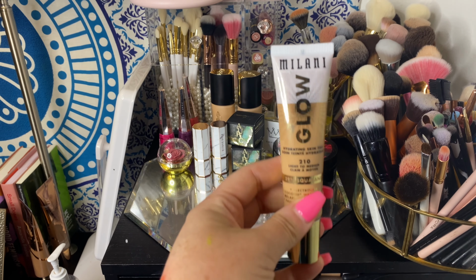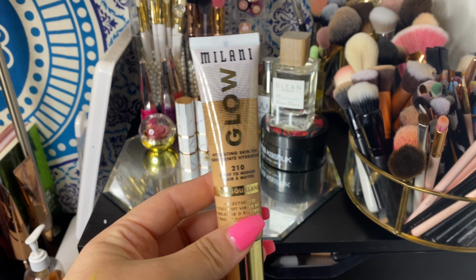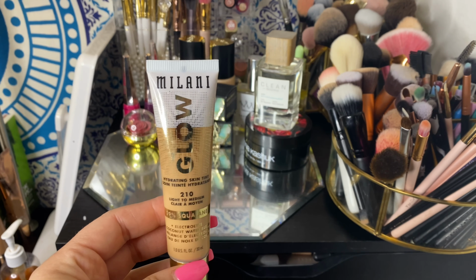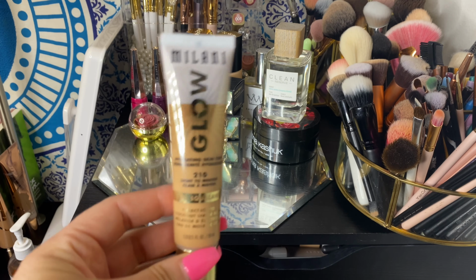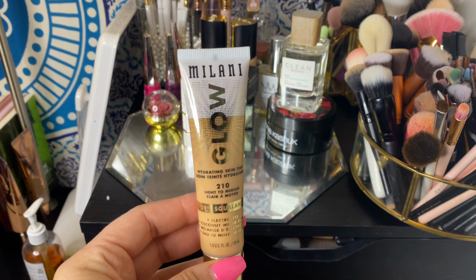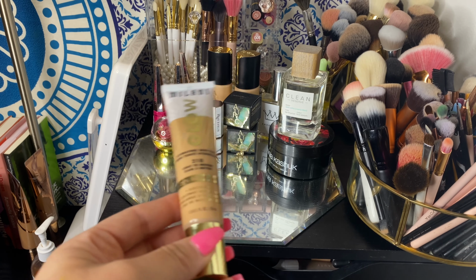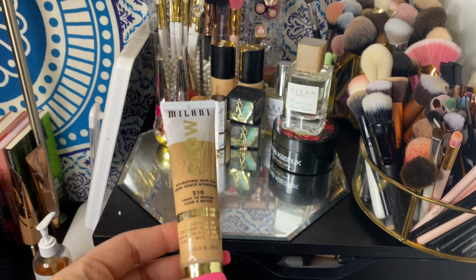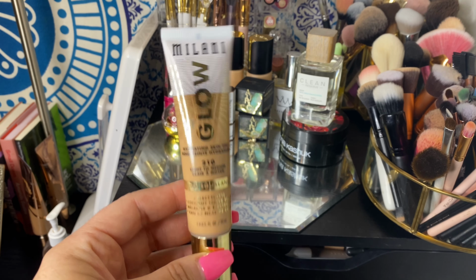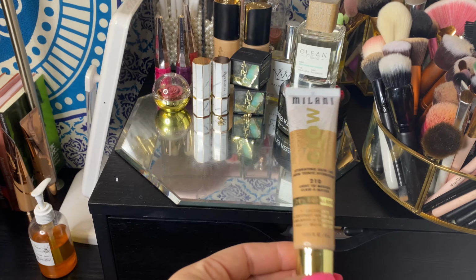This was in my stash last rotation, the Milani Glow Hydrating Skin Tint. I'm getting rid of this. I just am not a fan. I don't like how it sits on my skin. It's pretty enough if you're looking for a drugstore alternative to the Charlotte Tilbury Auric, but I have two Aurics, and I'm realistically not going to reach for this over my Auric. So I'm going to see if my daughter wants this. I don't know that she will, but I'm getting rid of it.